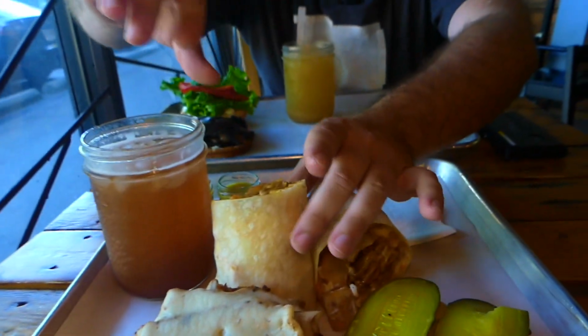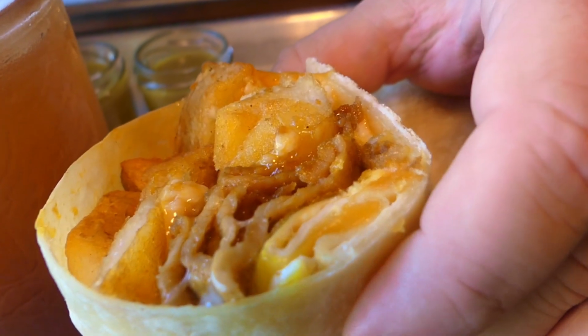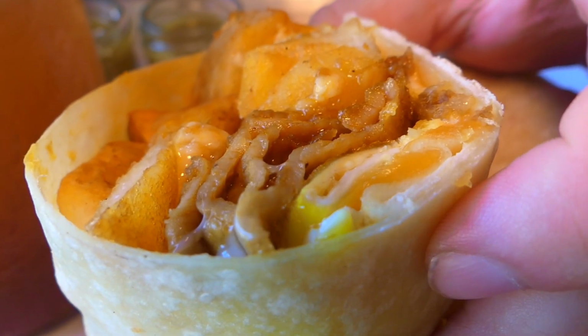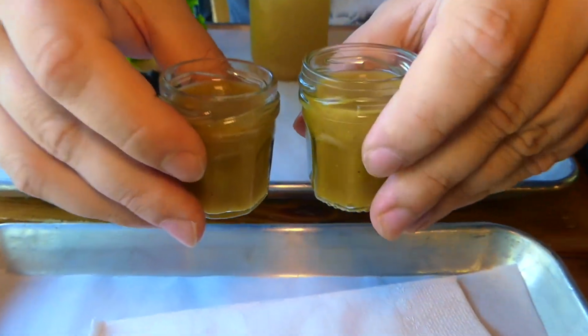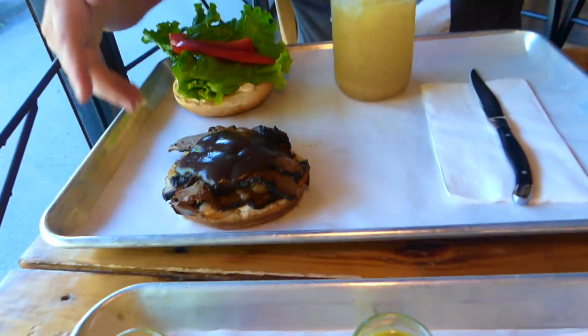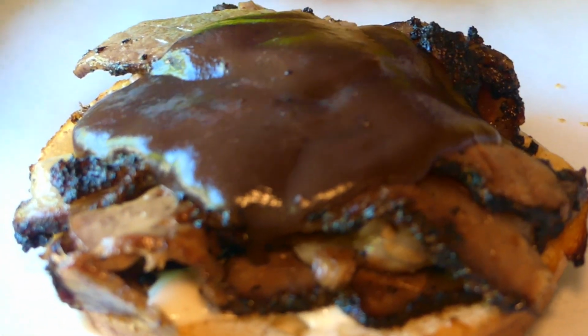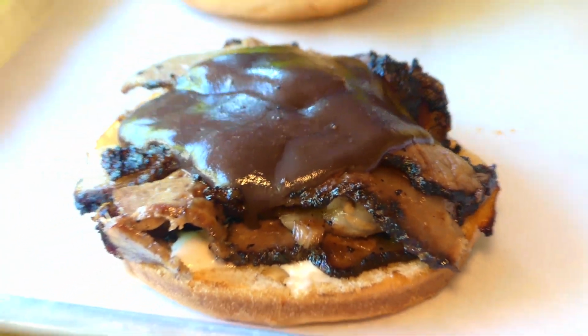Then right next to this is really cool. This is a tocino burrito. So tocino is kind of like a Filipino style bacon. We also got these bad boys. These are 2 little ramekins of hot sauce. And of course, this is their signature apparently. This is their roast beef sandwich. So very dark, rich looking sauce, and then the roast beef on the bottom.